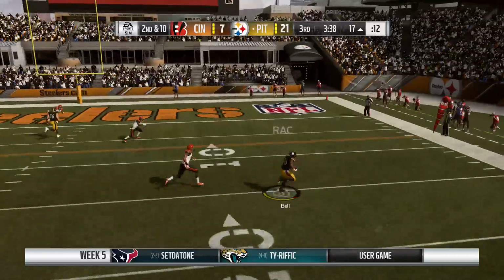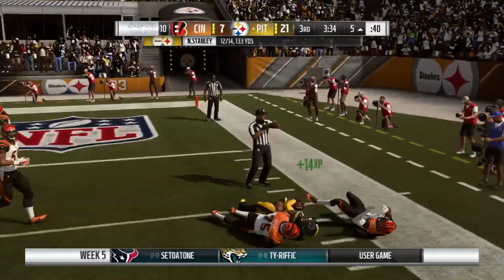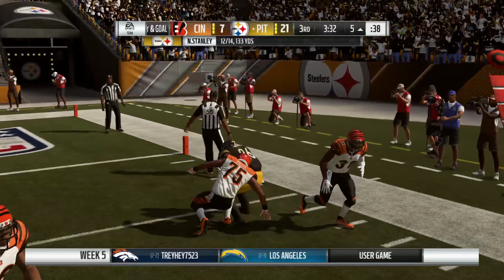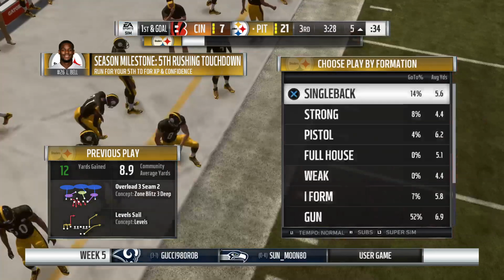Looking to throw on second down. Stanley finding his safety valve here. That's complete. And able to get him down, but he does reach the 5. The passing game in rhythm right now for Pittsburgh.